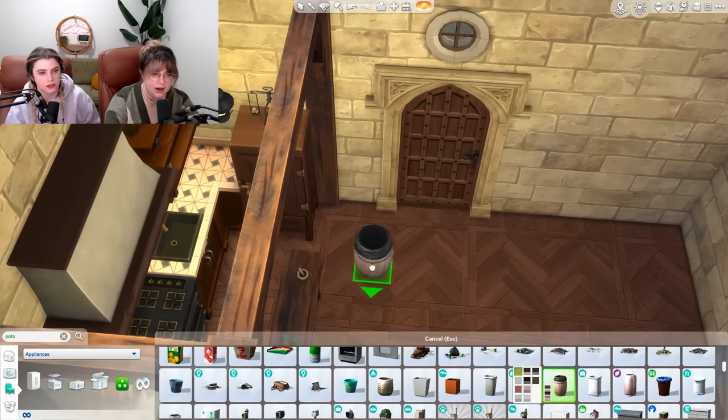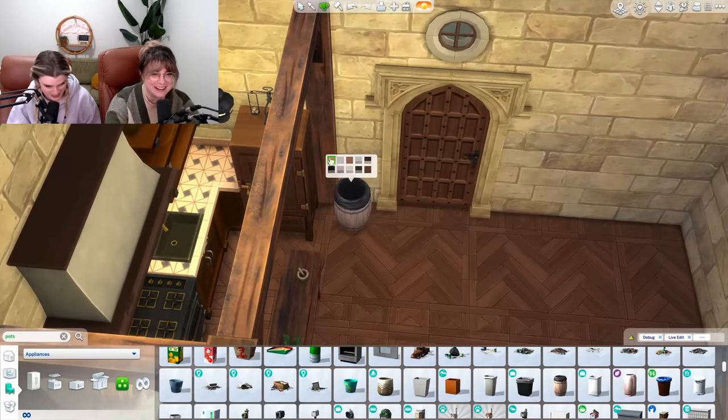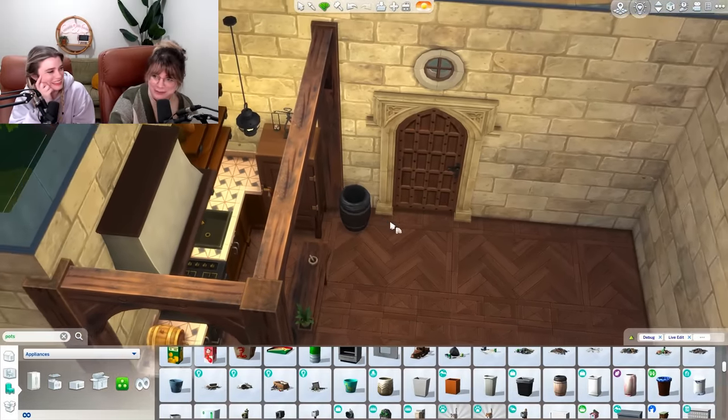Probably. Barrel trash can, you've never been more needed than you are now. How do you keep remembering these things? We don't even have to remember light switches this time. If we forgot a trash can, they'd never let us live it down.